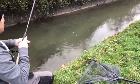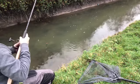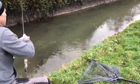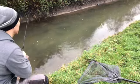I haven't fallen in this river yet. I swam in it to get my gear back before. Not swam in it, I walked in it.